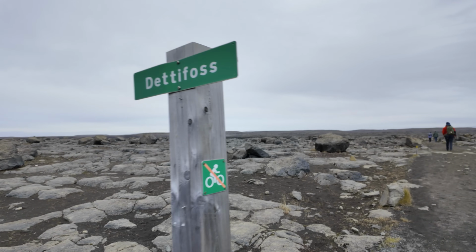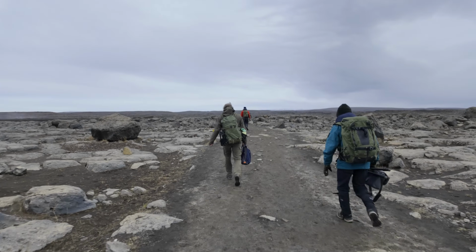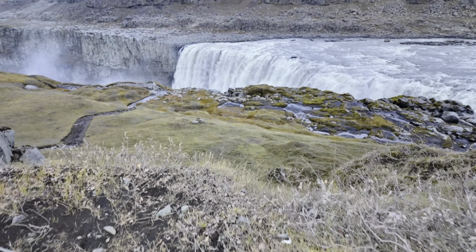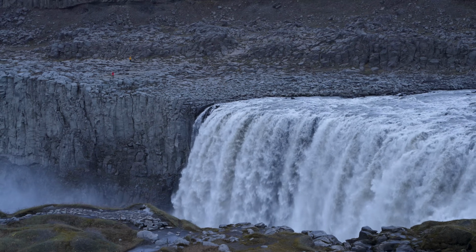So we have made it here to Dettifoss on the west side, and admittedly it's one of the harder photos to get here in Iceland. What is so important of this specific photo is to just forget everything about the sky and then zoom into the waterfall. It's much more impactful.